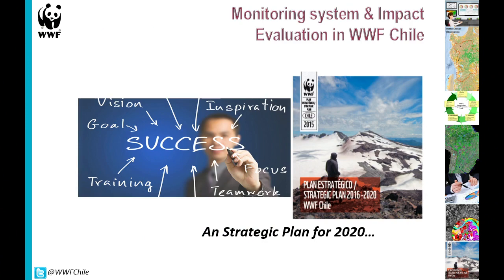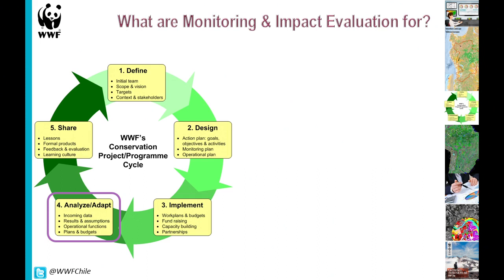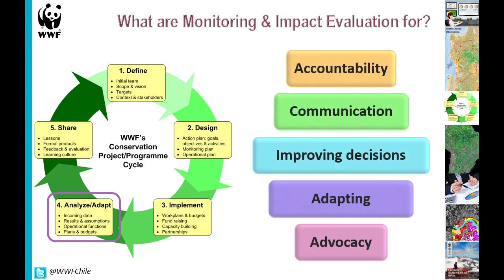Along with this, we've been developing and implementing a monitoring system in order to know if we are accomplishing the outcomes of the strategic plan. Monitoring is also part of the project cycle that we use in our conservation work. It also has the advantage of improving accountability and transparency, improving communication with better data, and improving the decision-making process, adapting the conservation strategies, and making better advocacy.